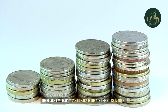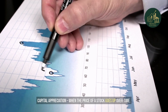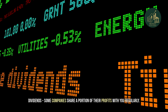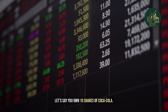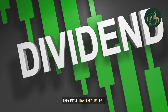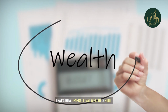There are two main ways to earn money in the stock market. Capital appreciation, when the price of a stock goes up over time. You buy low, sell high. Dividends. Some companies share a portion of their profits with you regularly. That's dividend income. Example: let's say you own 10 shares of Coca-Cola. They pay a quarterly dividend. That means you're getting paid just for owning stock. Imagine reinvesting those dividends over 10, 20, 30 years. That's how generational wealth is built.